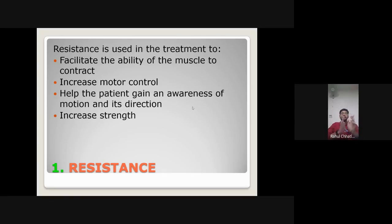Okay. So that was about resistance. That is the first basic principle. With resistance, what can be done? Strength can be improved. Motion awareness can be created. Motor control can be increased. These are the main three aims of resistance. Facilitating the ability of the muscle to contract and increasing strength are the same.